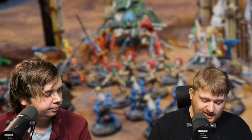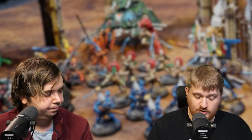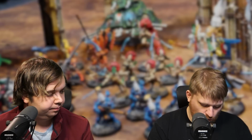It used to be +1 to wound on the charge, which was solid. But now at the start of the fight phase, you pick one of 3 abilities and it applies to that unit. It is either reroll hit rolls of 1, +1 to wound, even if you're not on the charge, or -1 to be hit. Those are all really good. That is a pretty huge glow up. Yeah. That is a pretty huge glow up of those rules.